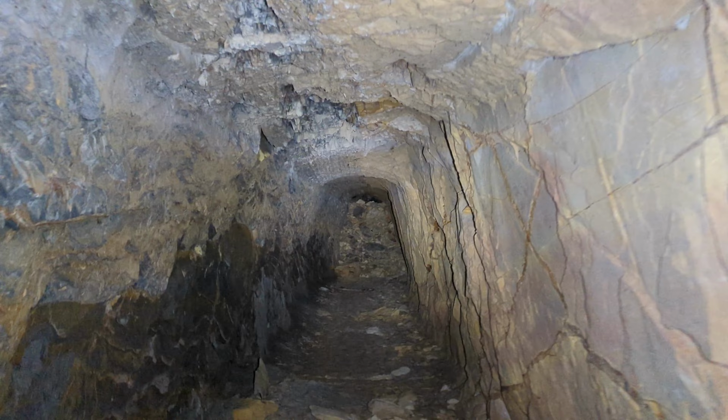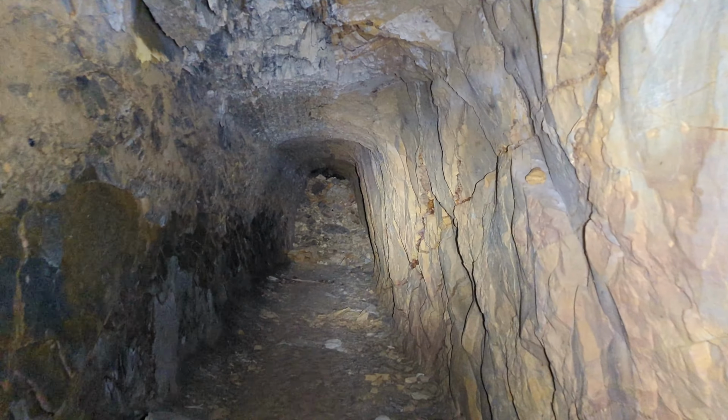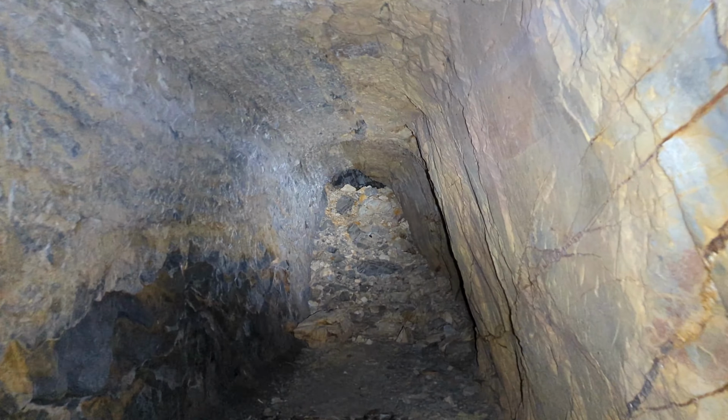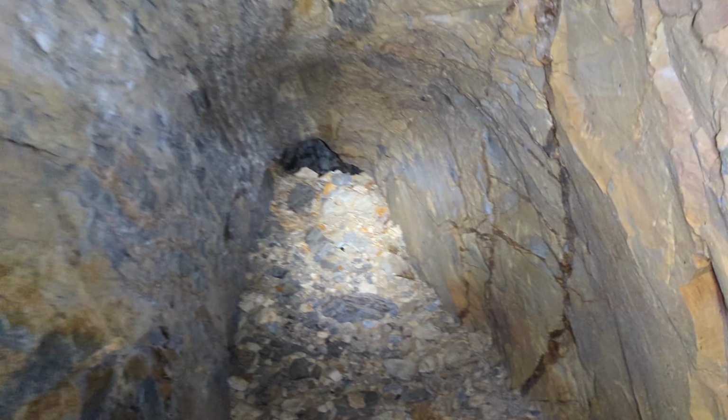The old timbers, and you still see all the old tram where the tram tracks were. This is pretty huge, this one. Standing up nice and straight in here. And hopefully that's not the end of it there. Been a bit unlucky getting the lucky dip this today. Like, there's been a lot of open ones, but they don't really go all too far.